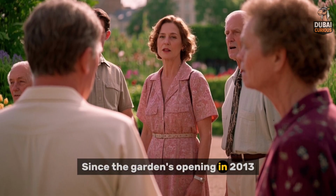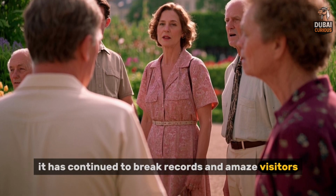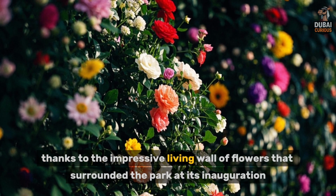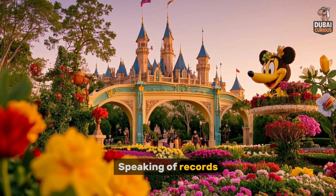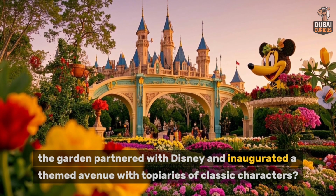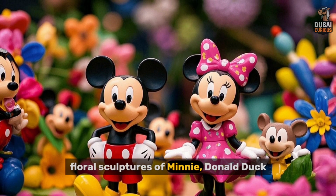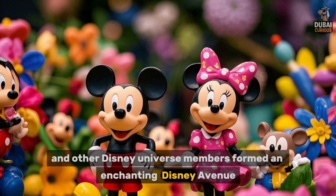Since the garden's opening in 2013, it has continued to break records and amaze visitors. In its very first edition, it won the Guinness World Record for the largest vertical garden in the world, thanks to the impressive living wall of flowers that surrounded the park at its inauguration. Speaking of records, did you know that in 2018, the garden partnered with Disney and inaugurated a themed avenue with topiaries of classic characters? Beyond the giant Mickey Mouse, floral sculptures of Minnie, Donald Duck, and other Disney Universe members formed an enchanting Disney Avenue.